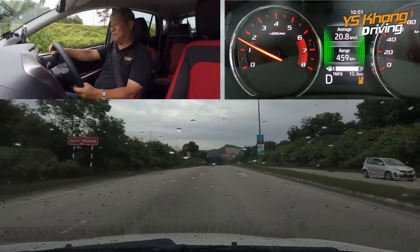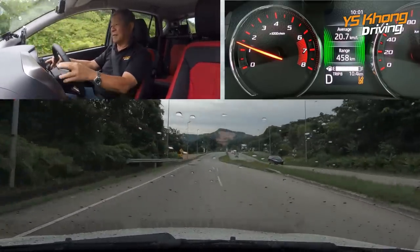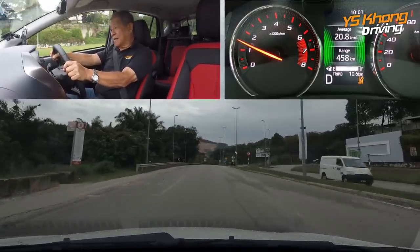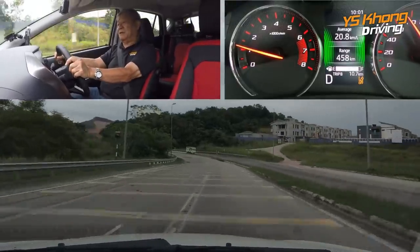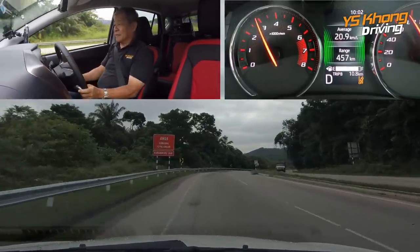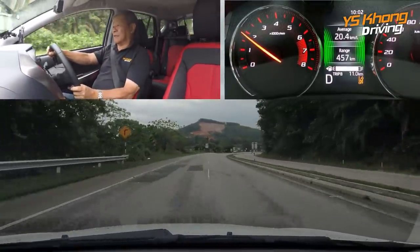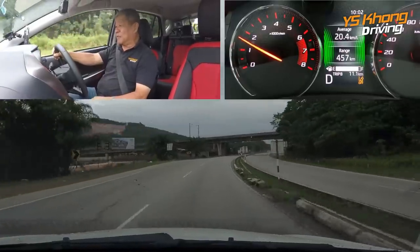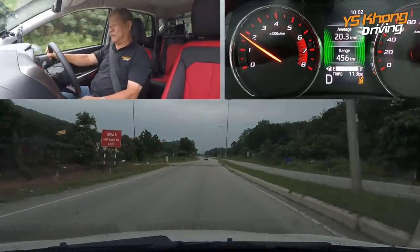Okay, we're going at 80 kilometers per hour, which is the speed limit here, I think. There's a bit of a drizzle, and I can already tell you that the CVT will mean better fuel economy for all users of this car, for sure. And because the car is light, you won't feel the rubber band effect so much. And of course, we know where the CVT comes from, and that is a pretty good CVT to start off with.